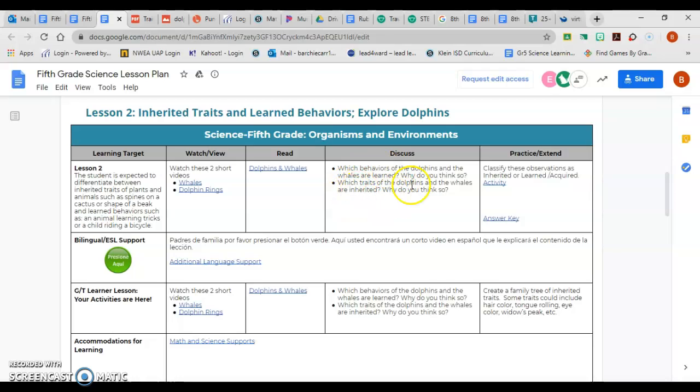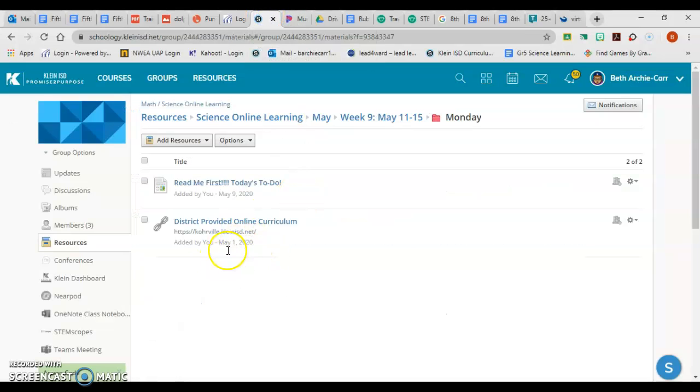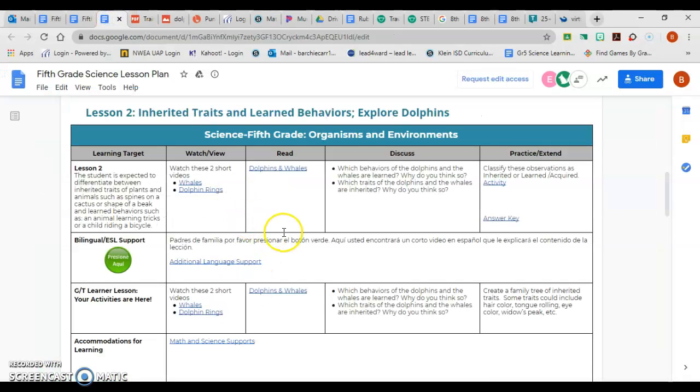After that, you have your discussion question. So you're going to come back into Schoology, answer your discussion post, full complete sentences, so that we know that you know what you're doing. Okay. Please make sure you're using the article as your basis for your answers. Again, please make sure you're using the article as your basis for your answers, so that we know that you read and understood what you read.